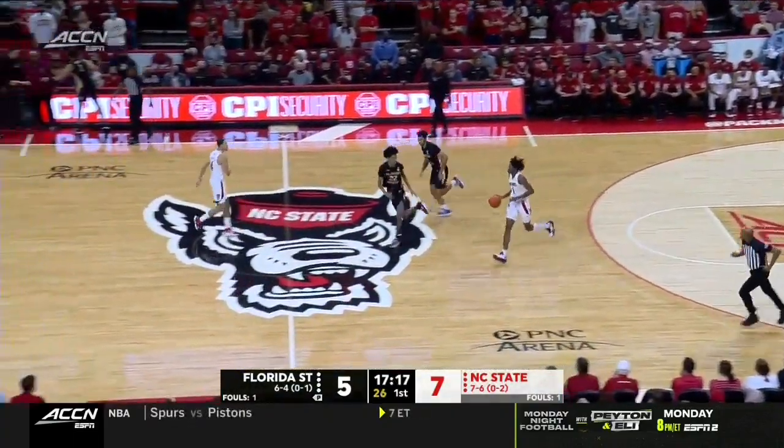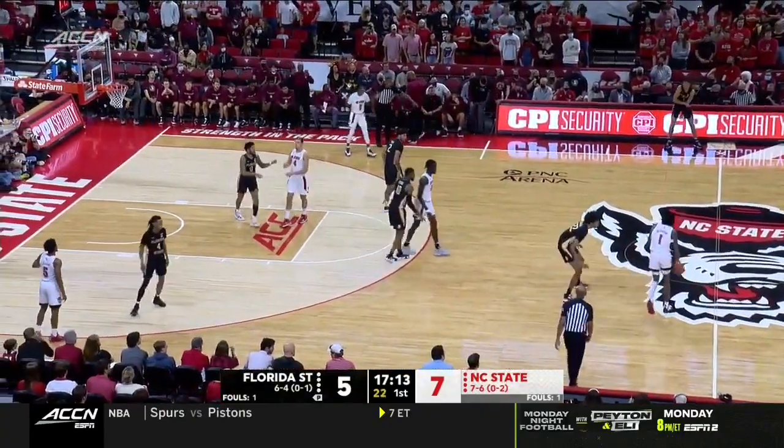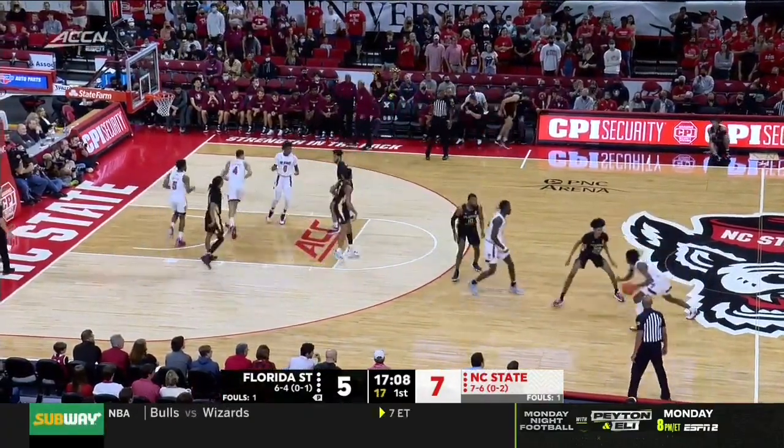NC State is switching to contain. They're not switching to steal. There's a difference. You do that later on in the game after you try to get into some sort of rhythm with your defense.